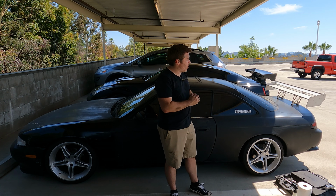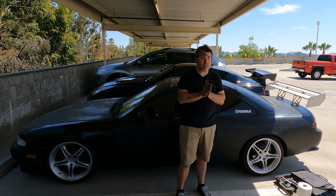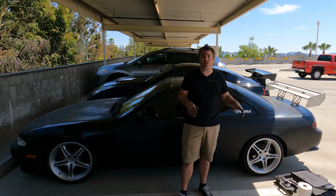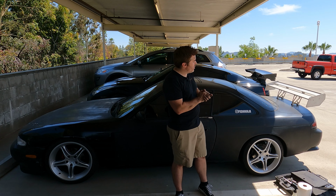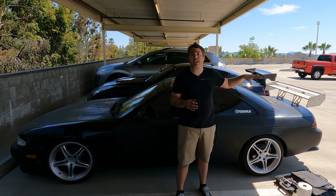All in all, I think the install went actually pretty straightforward. The piece fit on pretty good. There's a few hole alignment issues, but it looks like just with the bolts alone, it'll pretty much hold the bumper in place. We'll decide in the future if it's going to be an issue and we need to drill the polyurethane and put the proper clips in there, but we'll let you know how that goes in the future. All in all though, I do think it does improve the rear end looks of the S14.